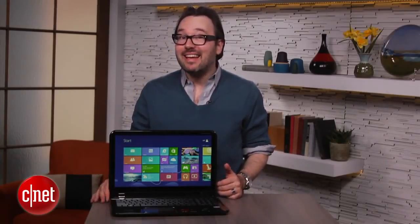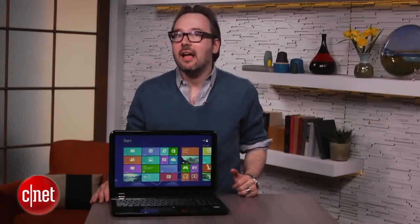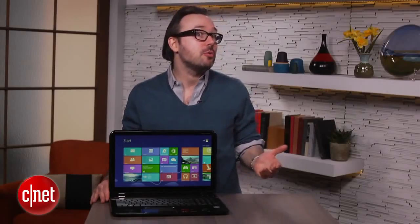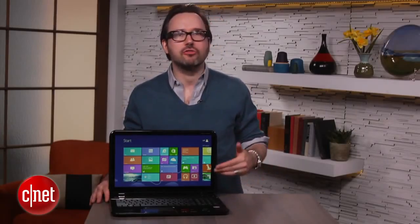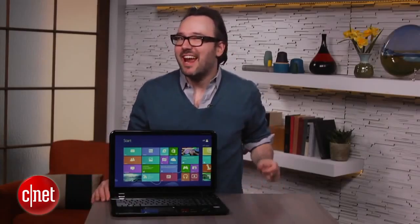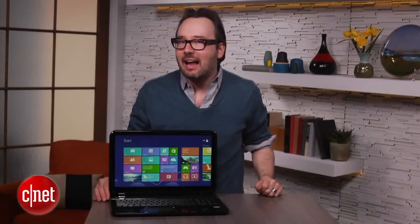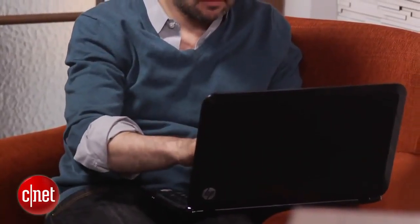But if you keep in mind that it is $650 for a touchscreen Windows 8 laptop that is going to pretty much do anything you want to do in terms of web surfing and social media and email in a thinner package than pretty much anybody else has at this price, then it is definitely worth a look. I'm Dan Ackerman, and that is the HP Pavilion TouchSmart Sleekbook 15Z.